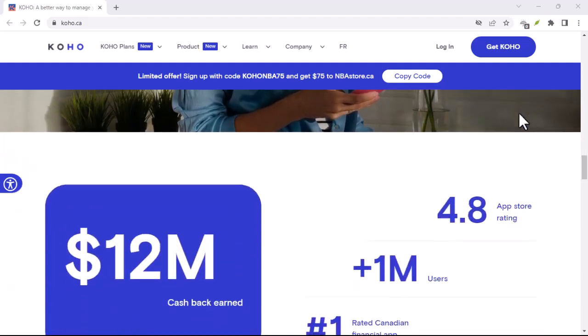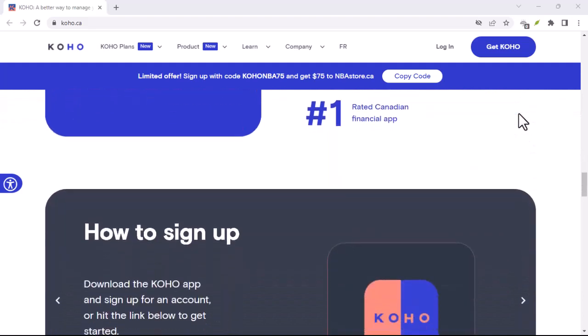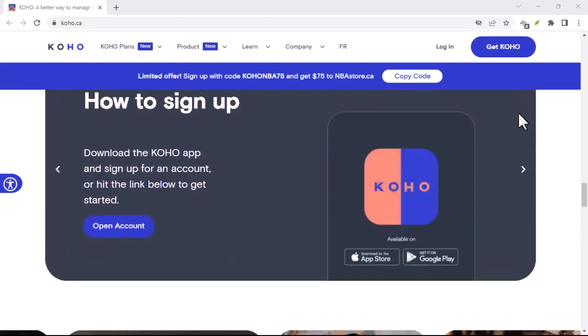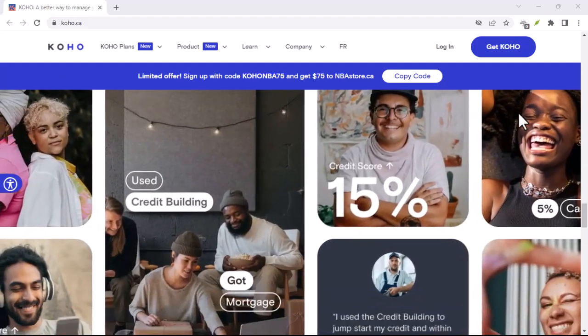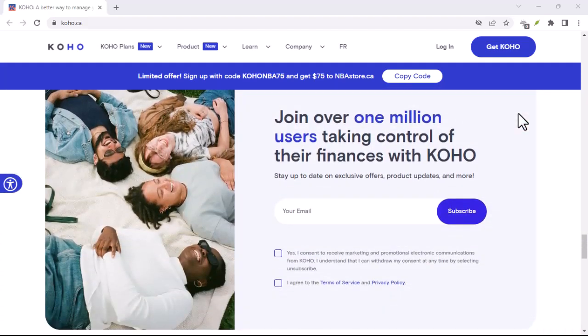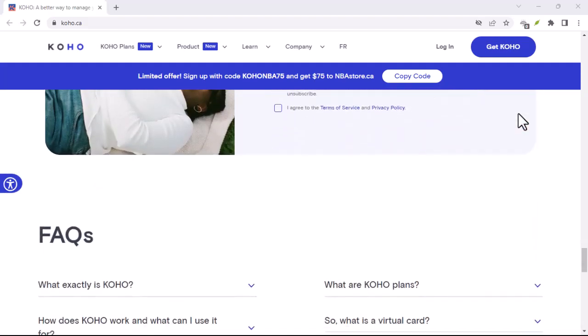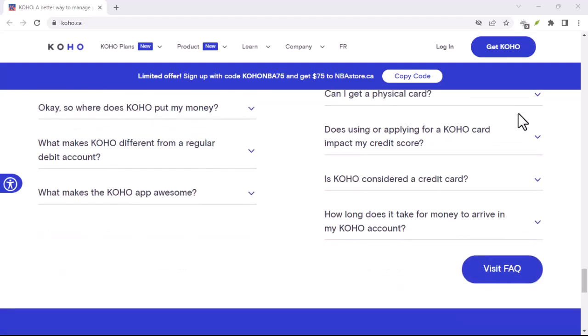So, the big question, can you use your KOHO card internationally? Let's unpack the whole situation. KOHO on the go, your MasterCard muscles. First things first, KOHO cards are prepaid MasterCards. That means they're accepted globally, just like any other MasterCard, in over 200 countries and tens of millions of merchants.